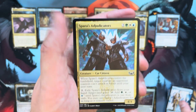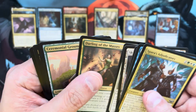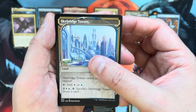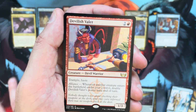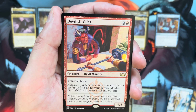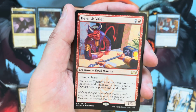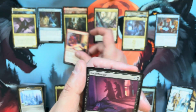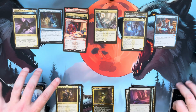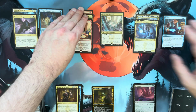All right. Rumor Gatherer is actually a pretty strong uncommon as far as playability is concerned. Quasar, also pretty good. Devilish Valet, a card I rather like, just as far as being good is concerned. Alliance, whenever another creature enters the battlefield under your control, double Devilish Valet's power. This is actually probably pretty strong with mobilize, right? All right, I'm going to throw that up top. Getting all those mobilize triggers from other creatures and then doubling Valet's power. That's probably decent, huh? Okay.